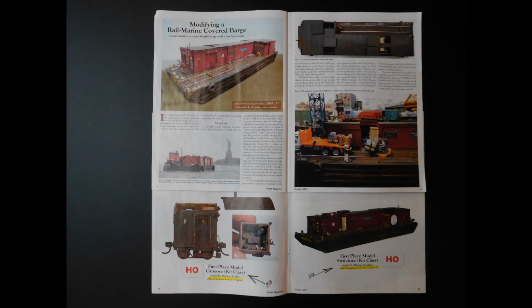I modified a barge to carry 1 car. The loading crew needs to balance the freight inside the shed. Besides the article in the NMRA magazine, the model won first place at the 2017 National Convention in Orlando.